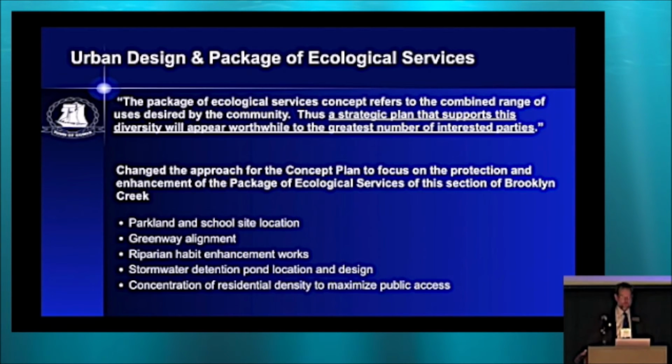What that meant, we redesigned where the parkland and school locations would be. Parkland, school, great big green open spaces. If we even have a stream running through a park, it's a higher amenity than one that doesn't. So why wouldn't we put them together? Same with our greenway alignment, and actually get the people into the parks, get the people into the riparian areas, support riparian enhancement works. In the upper areas here at Brooklyn Creek, the channel is actually fragmented. So what we're looking at there is creating one channel. That way we get more water. So we're getting more water in the summer, and we get the cooler water in the summer for fish habitat.